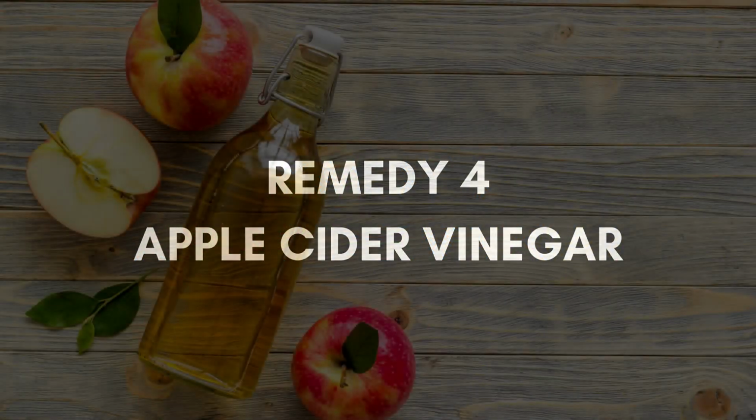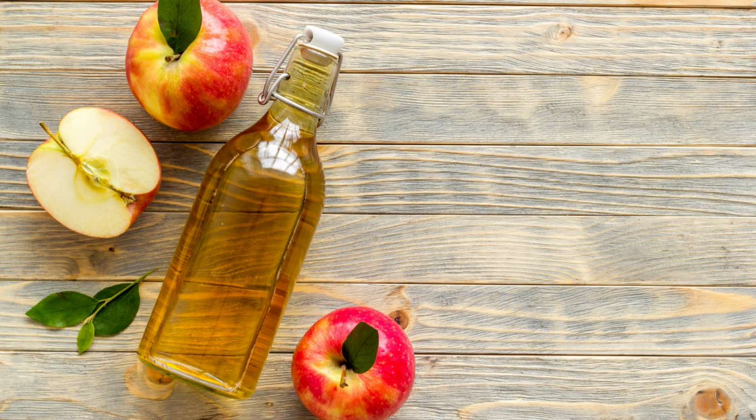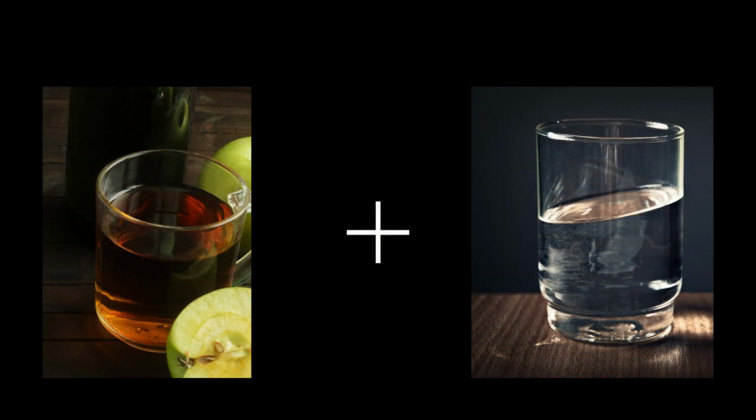Number 4. Apple cider vinegar. It contains acetic acid, which helps lighten pigmentation. How to use: mix equal parts ACV and water. Dab gently on dark spots with cotton. Leave for 2 to 3 minutes, then rinse. Do this 3 to 4 times a week for best results.